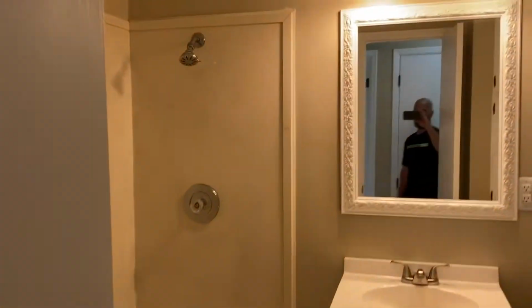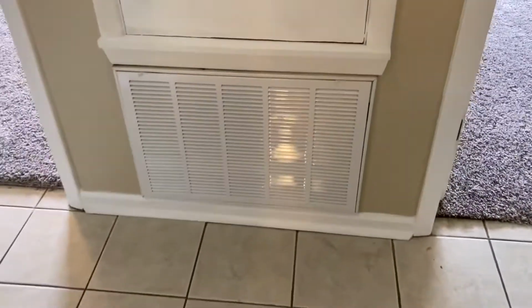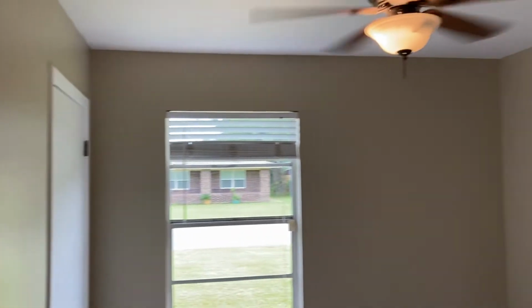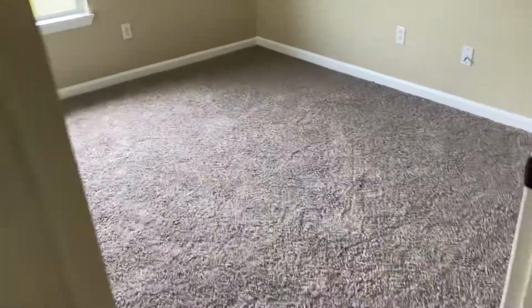Hall bath. Toilet. Cabinet space. Painted that myself. Don't I look good? I'm not handy. I don't do much myself. But I did paint that.